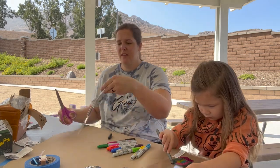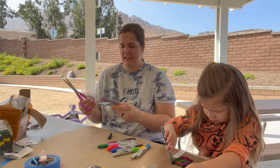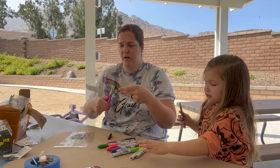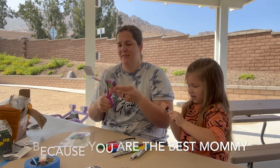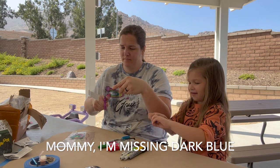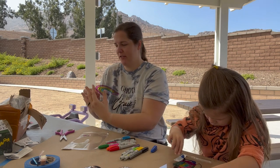So now that my design is done, I'm going to go ahead and just cut out around it. Mommy, ooh, yes. Do you want to cut out around it or do you want Mommy to? You. Okay. Because you're the best Mommy. I'm missing dark blue. Ta-da! Hopefully this will turn out okay.